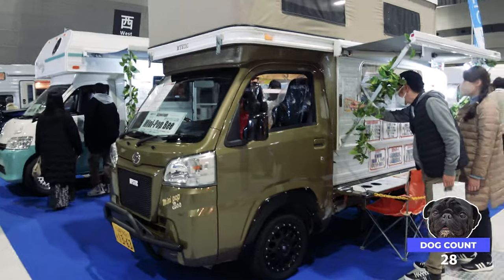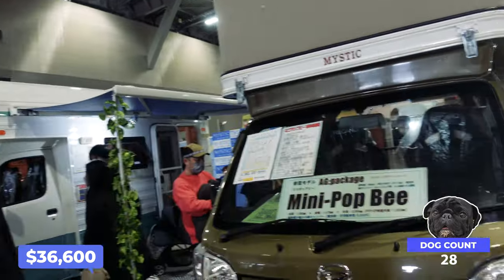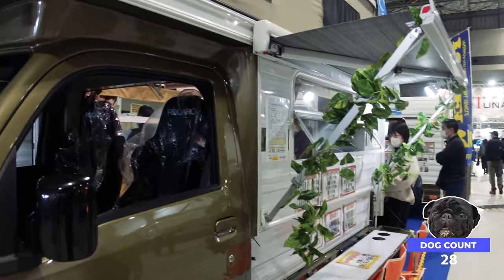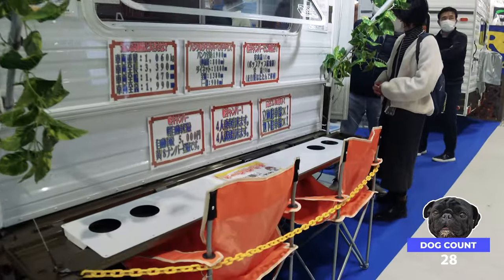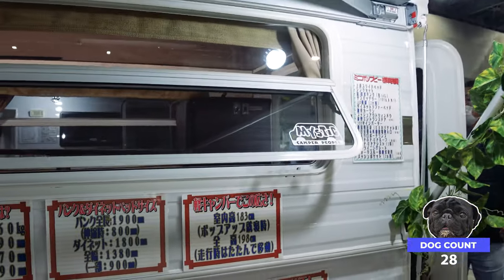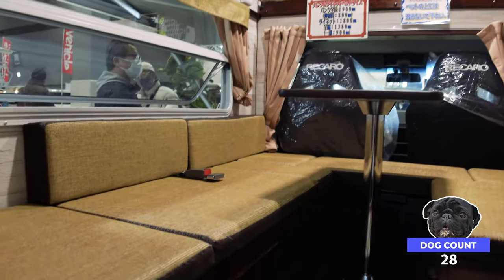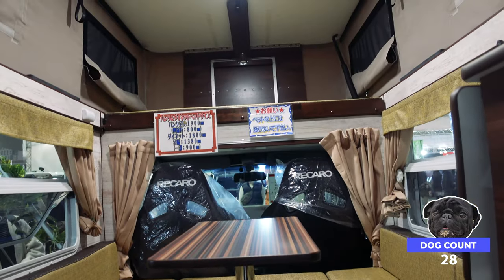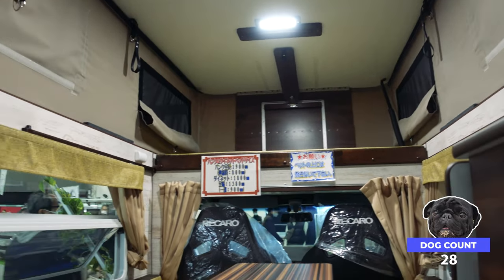Mystic Peg. It's the Mini Bot B. Mini Bot B? What a name. It's got quite a big hot tub and a little outdoor table. Let's have a look. You've got a little step up, and a big bench area, and then the bed at the top. It looks like definitely a double bed, but quite a small double bed.